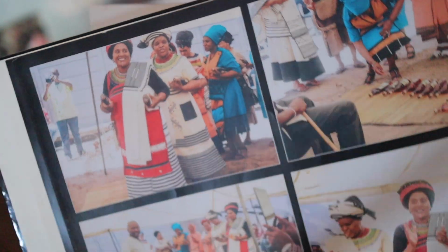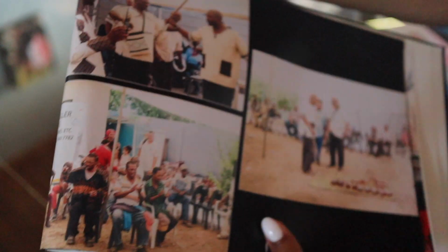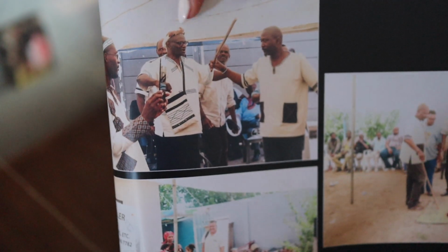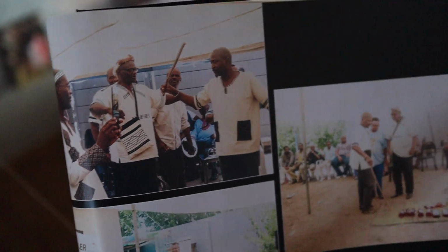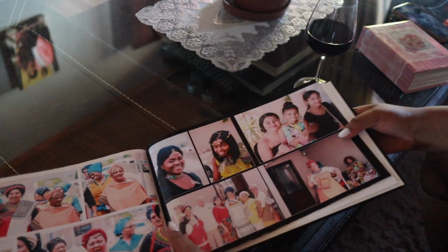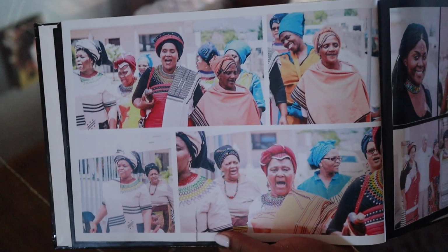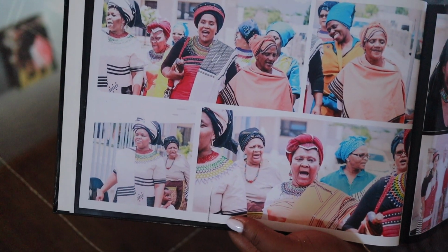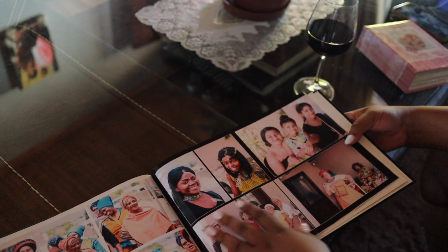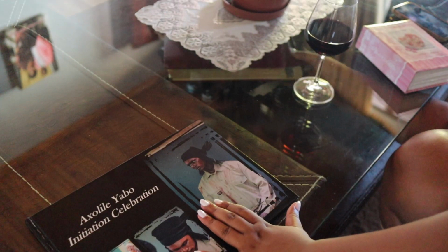Look at that. And there's my daddy. There's my daddy over there. I find it such a nice way of putting the photos. I mean, come on. It was a joyous occasion, okay? Love it. What album is this one?